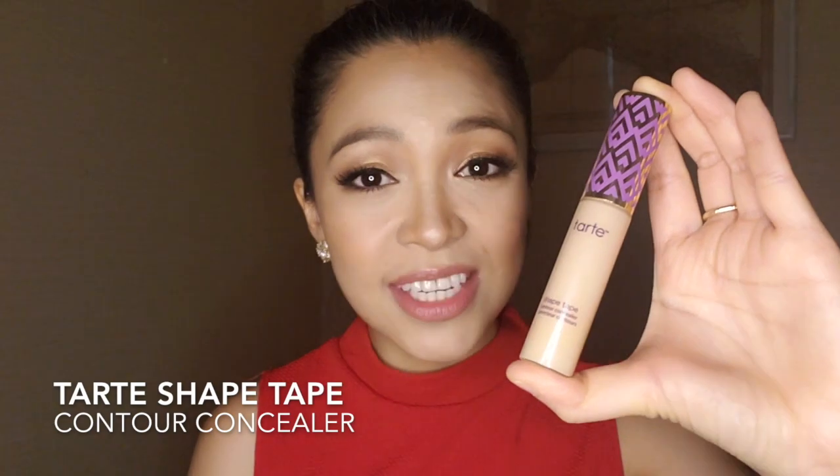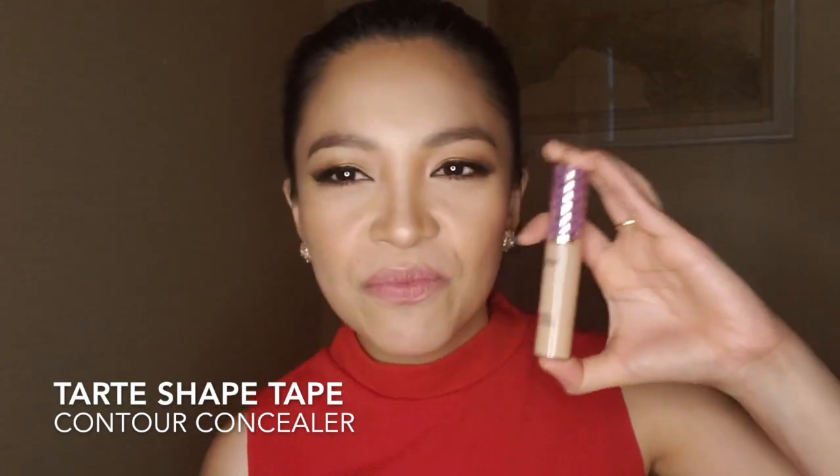Okay, I'm going to be talking about concealers now, and of course, you guys already know, this is not a big surprise, but I love Tarte Shape Tape. This concealer has everything that you look for in a concealer.